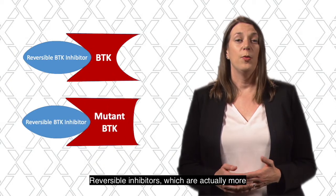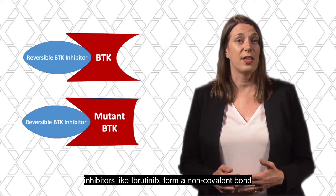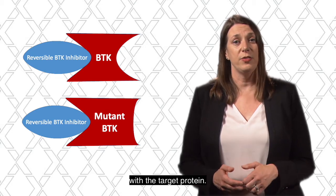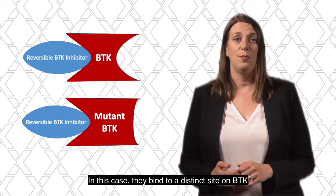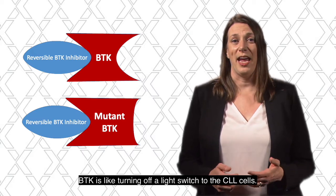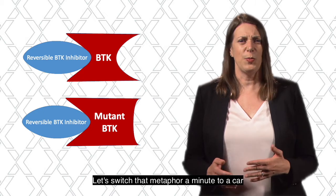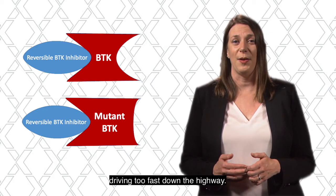Reversible inhibitors, which are actually more common in cancer medicine than irreversible inhibitors like ibrutinib, form a non-covalent bond with the target protein. In this case, they bind to a distinct site on BTK from ibrutinib. For the non-scientists, I mentioned before that blocking BTK is like turning off a light switch to the CLL cells. Let's switch that metaphor a minute to a car driving too fast down the highway.